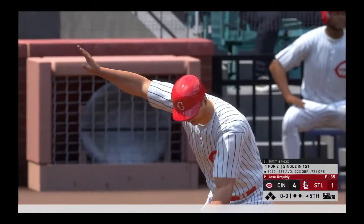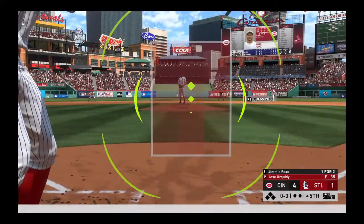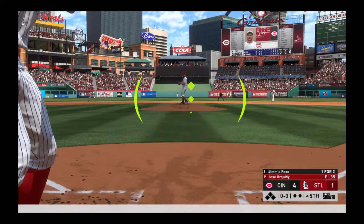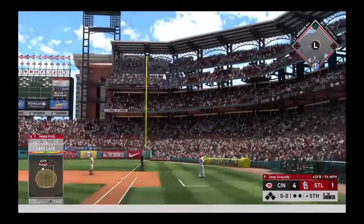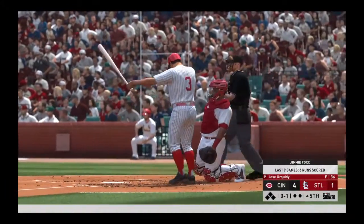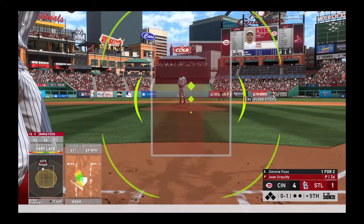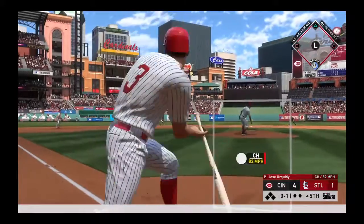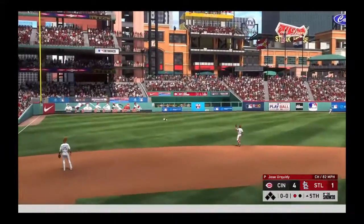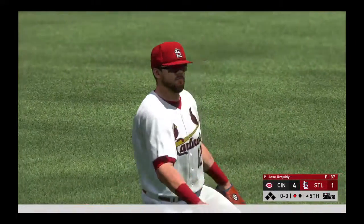Stepping into the box, Jimmy Fox. 1 for 2 on his line so far in the game. Jimmy Fox. Here's the first pitch to him. No balls and a strike to count. The windup and the 0-1. He dives. Did he catch that? He did. What a play there for the first out.